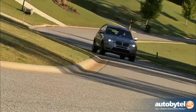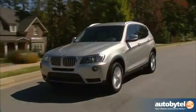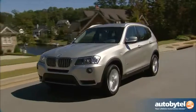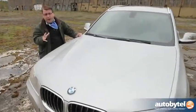You've got to remember when you buy a vehicle like this that it is a driver's car. This is something for the open road. This is something for people who like to drive on road. It's not particularly well made for off-road.